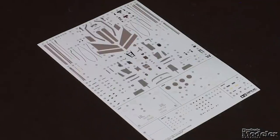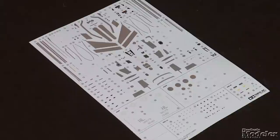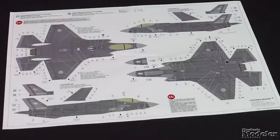The decals give markings for two aircraft in the later RAM version, which means a lot less. There's a U.S. Air Force 34th Squadron Lightning II at Hill Air Force Base, Utah in June 2022, and a Japanese Air Self Defense Force F-35 from 301st Fighter Squadron at Misawa Air Base in September 2022. Typical of Tamiya, this is a state-of-the-art kit of the Lightning II, and it should build into a first-rate replica.